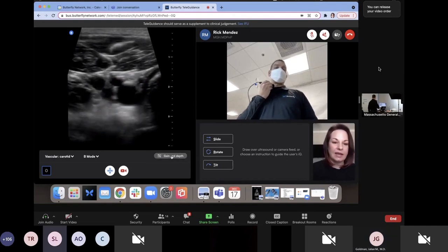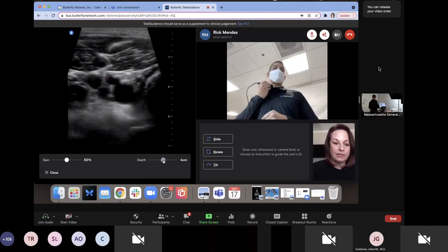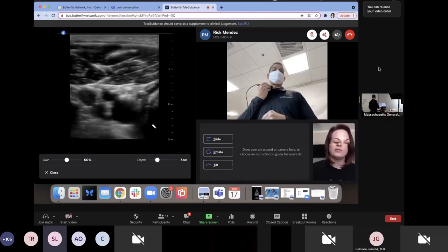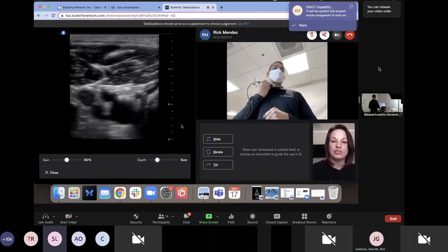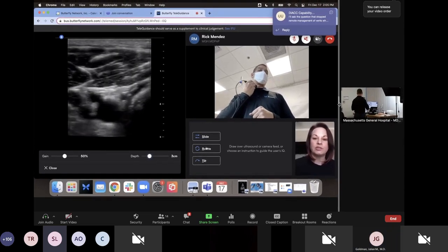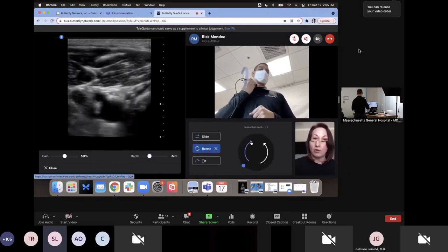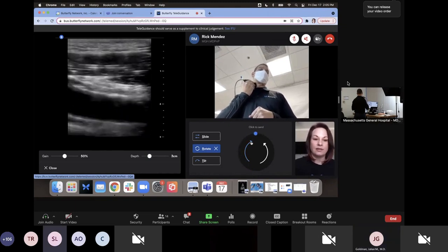And I'm going to actually change your depth just a little bit, just to crisp it up. That's awesome. All right, and one more thing I want to do is send a command to your screen, and I want you to be able to turn on the carotid so that we can see it in longitudinal. This is going to be an augmented reality overlay that you're going to see, and it's going to show you how to rotate your probe or transducer. That's perfect. That looks great.